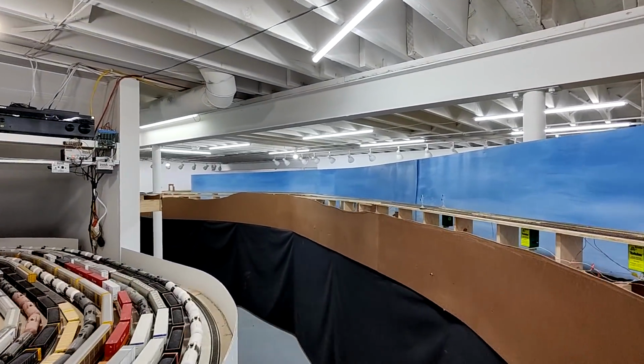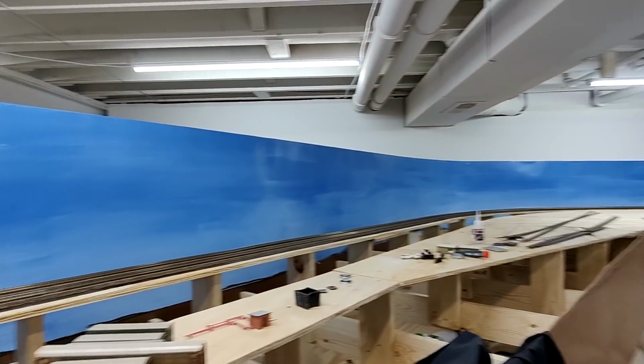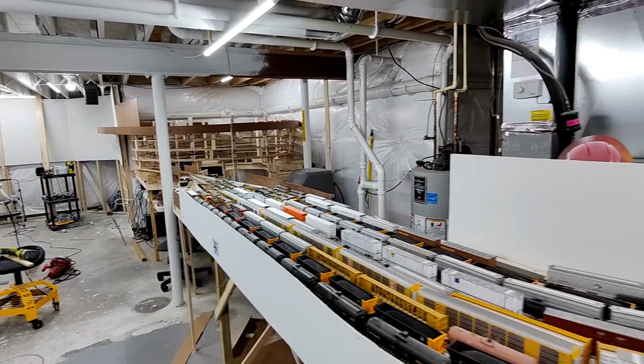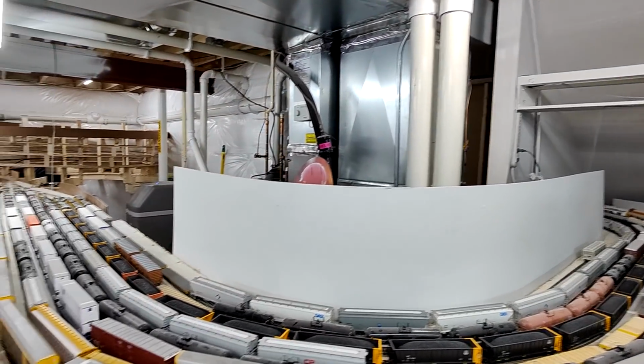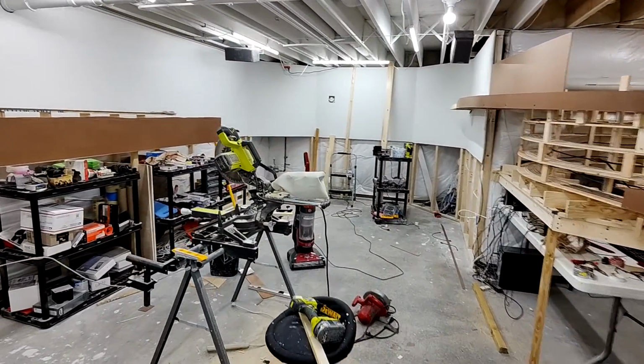That way I could run two trains in opposite directions without them running into each other. So that was really, really important. So again, it's left-hand running from Curval westward, right-hand running from Curval eastward.